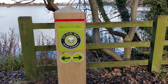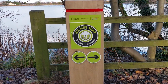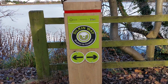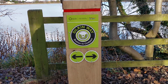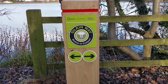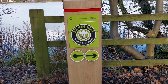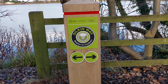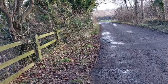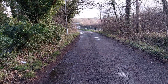Here we are, this signpost. Silkin Way, Bratton to Coalport. Going off in both directions, to my left and to my right from where I'm standing. So yeah, if you follow the signposts, and if you've got a map, follow the map, you can travel all the way from Bratton to Coalport along the Silkin Way. And it's going to be worth doing sometime, I think. At the very least, I need to explore more sections of the Silkin Way, especially around Bratton. So yeah, the plan is carry on along this path to get to where I want to be.